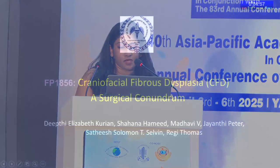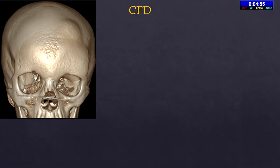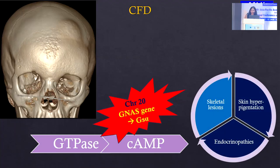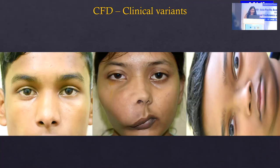Good morning, everybody. My study is on craniofacial fibrous dysplasia, or CFD, a surgical conundrum. So CFD is a rare genetic disorder where normal bony tissue is replaced by fibrous connective tissue, and this occurs because of a mutation in the GNAS gene, and it causes skeletal lesions, skin hyperpigmentation, and endocrinopathies. So the clinical spectrum is actually quite wide.